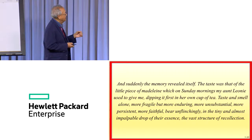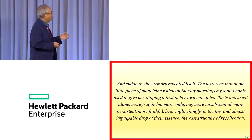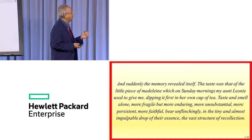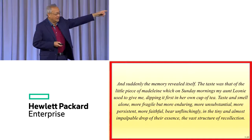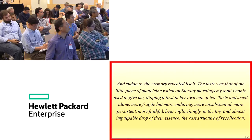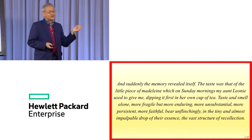Taste and smell alone, more fragile, but more enduring, more unsubstantial, more persistent, more faithful, bear unflinchingly, in the tiny and almost impalpable drop of their essence, the vast structure of recollection. Very poetic, but it's the word recollection that gives it away. We are talking about associative memory here. Later on he mentioned that if he would just eat the madeleine, nothing. Or just drink the tea, nothing. It's hard to beat the two together.